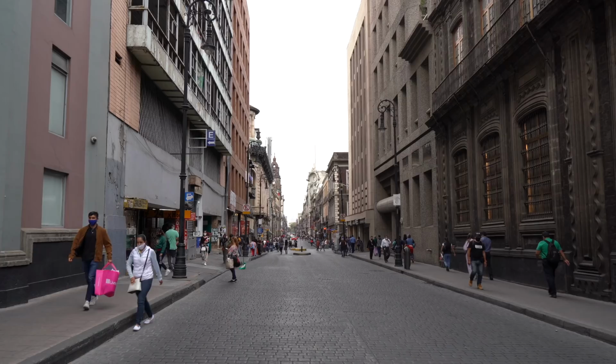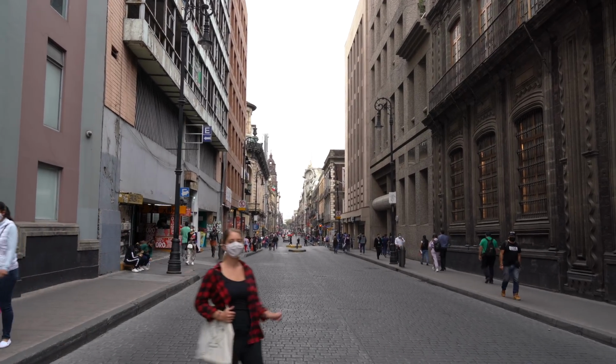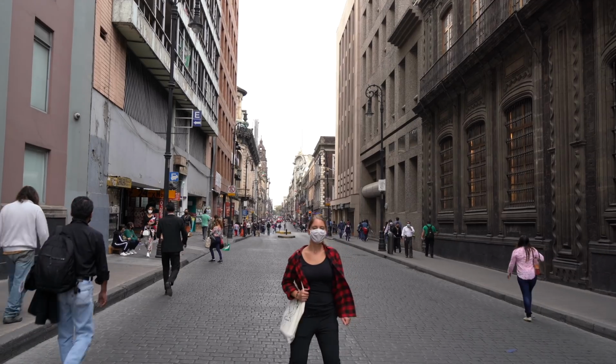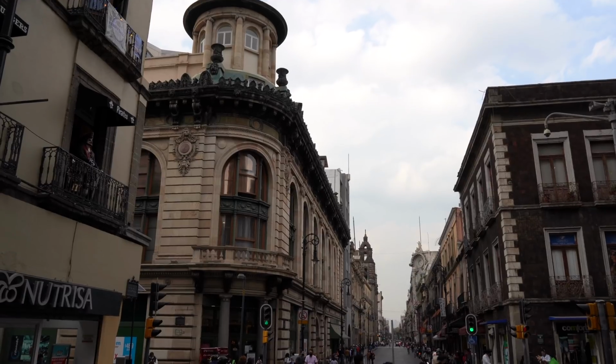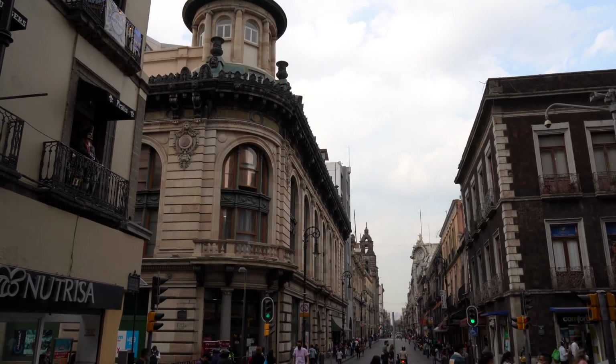And if you believe there's always room for more tacos like we do, then we have the perfect place for you. Also located right in the middle of Centro is one of the best and cheapest eats you can find in the historic district.